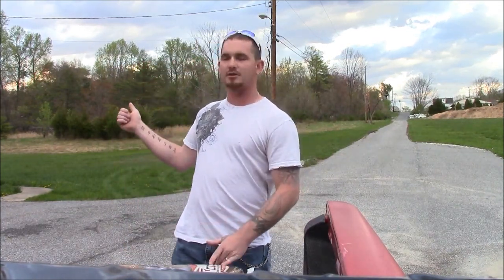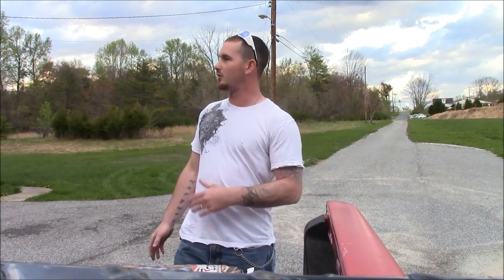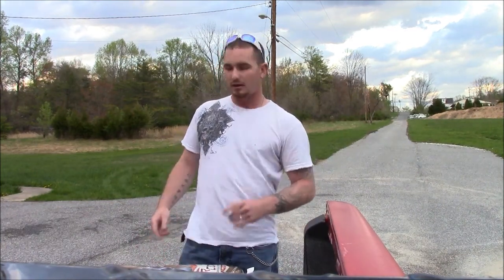I've seen a lot of big bucks coming in and out of here. It hasn't been hunted in about 12 years, so this is more than likely their bedding area. They have a bedding area over there as well, but nobody's been able to hunt this place for years. So I can only imagine what's going on in here, so stick with me. I'll be videotaping throughout. Check it out.